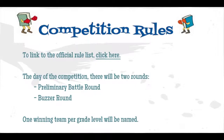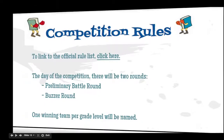Once the competition gets closer, we will go over the official rules. But there will be 2 rounds during the competition. There's going to be a preliminary battle round and then a buzzer round. One winning team per grade level will be named by the end.